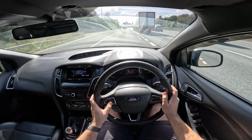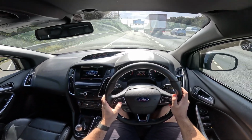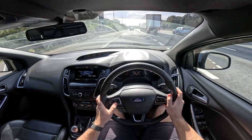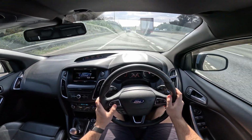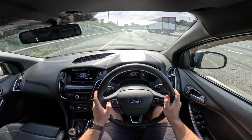Motorway stint over. How did we do? Let's have a look. 51.1. Okay. Do you know what? That's not bad. I do think over a longer journey you might actually get above 60 mpg out of this thing, and that for a manual is very good indeed.